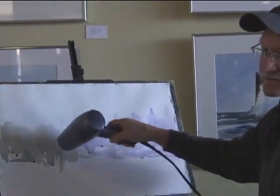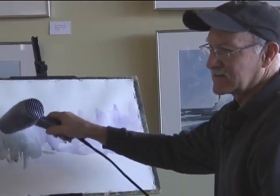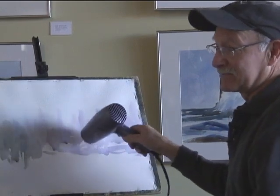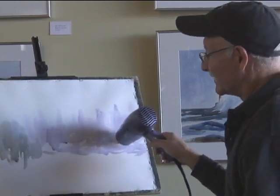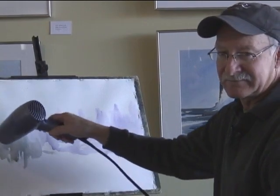And with watercolors, as they dry, they will be a lot lighter, so you probably are better off in the first stages to go a little bit darker than you think, because it's always going to dry lighter.